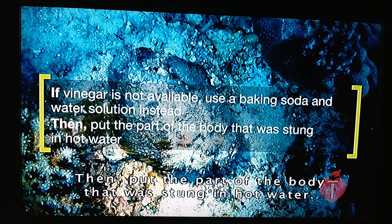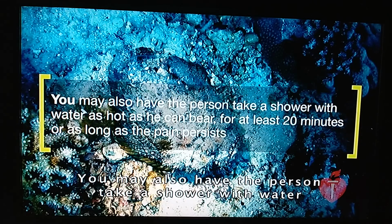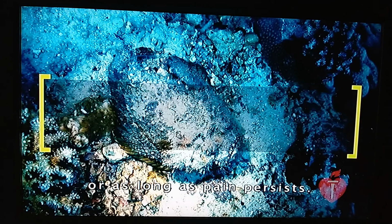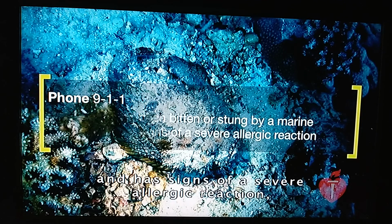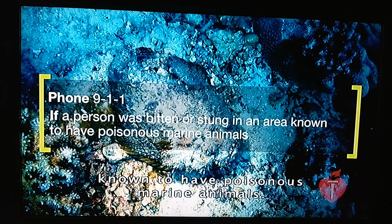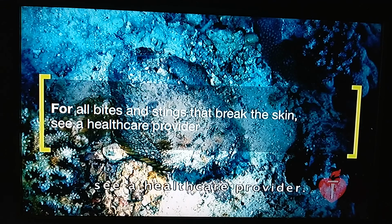Then, put the part of the body that was stung in hot water. You may also have the person take a shower with water as hot as he can bear for at least 20 minutes or as long as pain persists. Phone 911 if a person has been bitten or stung by a marine animal and has signs of a severe allergic reaction, or if a person was bitten or stung in an area known to have poisonous marine animals. For all bites and stings that break the skin, see a healthcare provider.